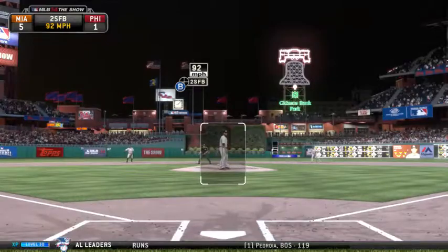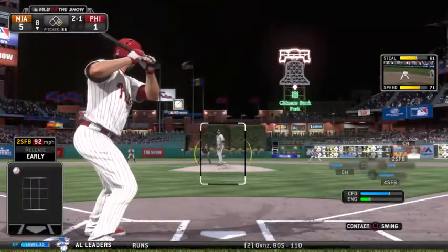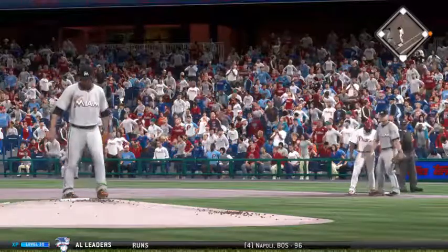Up and in here as he had to bend out of danger. Can't imagine guys like that too much. Yeah, not too much indeed. You start getting into the danger area when it's up and in that high.